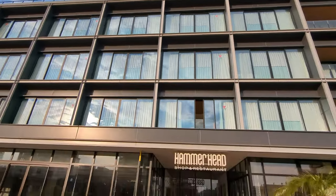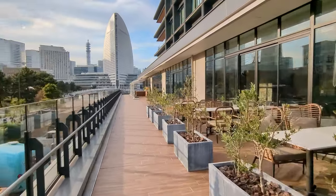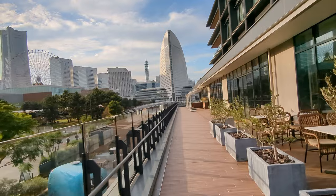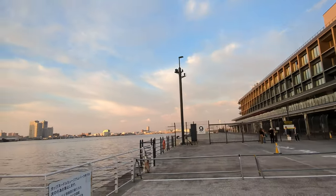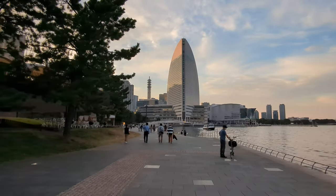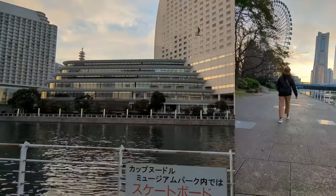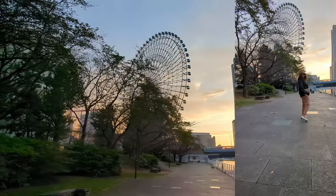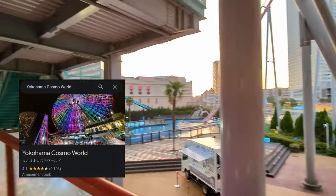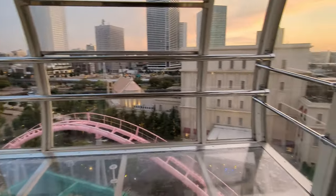After getting lunch nearby, we walked around as the sun set and stumbled upon an amusement park. This amusement park called Yokohama Cosmo World was very unique in that it was in the middle of a city landscape. We rode the Ferris wheel, a roller coaster, and a few other thrilling rides.